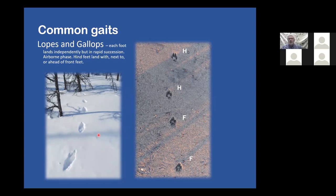I just want you to know that when you have lopes and gallops, you have a group of tracks all together in one bunch, and then you'll have a big space and another group of tracks, a space and another group. So this picture right here is a marten in a 2x2 lope. It's called that because you only see two feet landing, the two front feet. And then as the hind feet are coming in, the front feet are launching off again. So that's why they call it a 2x lope, just because you see two tracks there. Lopes and gallops are important to be able to identify and distinguish from other gaits.